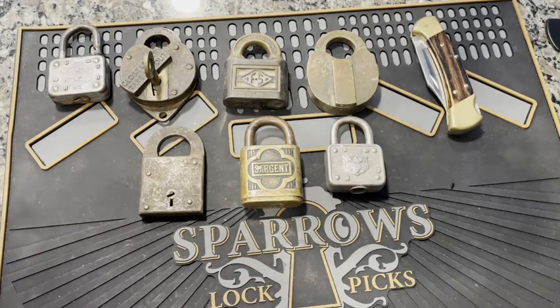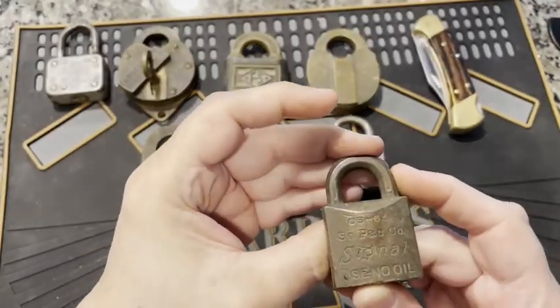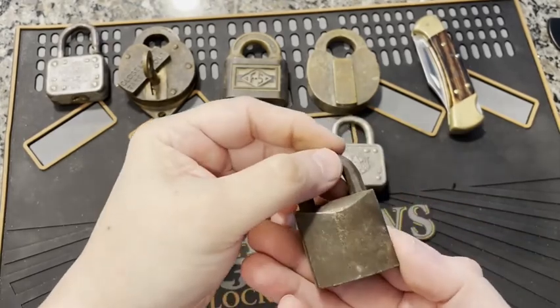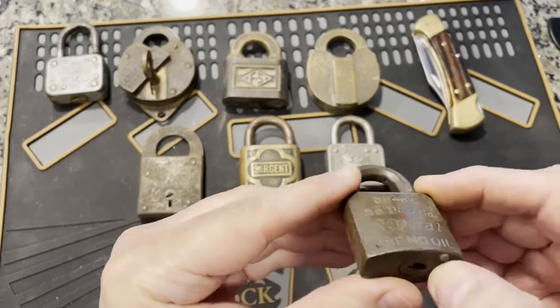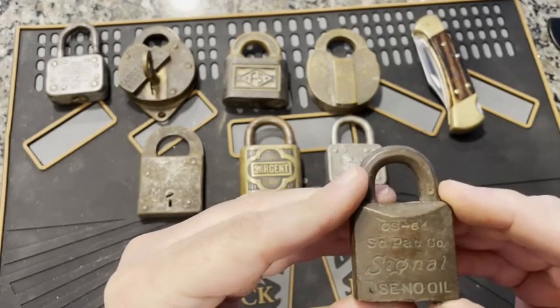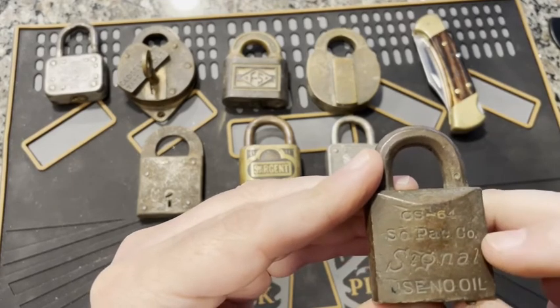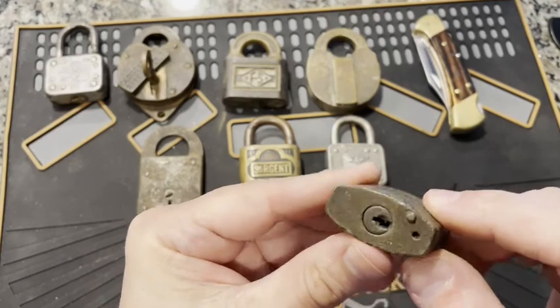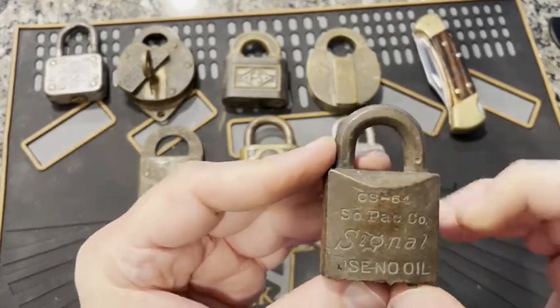Let's see. This one, now he, of course, just had this face down because he had no idea. This one, I had no idea what I was going to find, but this one says SOPAC Company, so that's Southern Pacific Company, Signal. So this is a Southern Pacific signal lock, which I know is probably worth something.